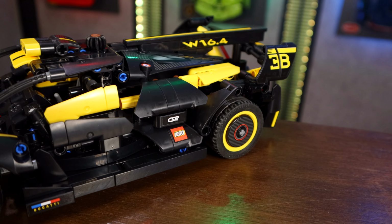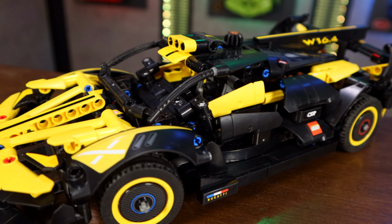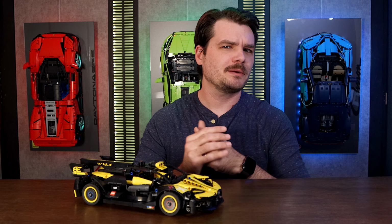It does look great on display. It was a lot of fun to build, and it's only $50, which I think is absolutely worth that price. This set and others like it bring to mind some questions which I will now share with you.